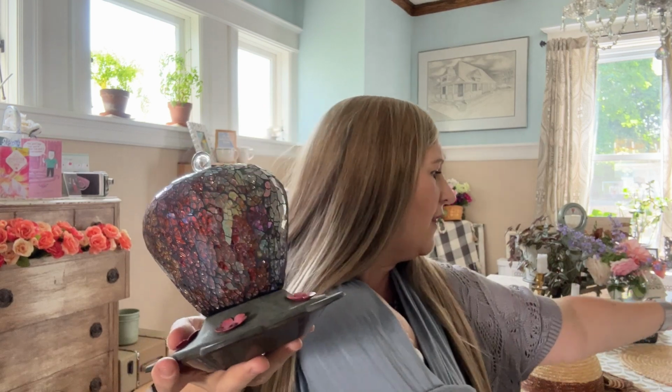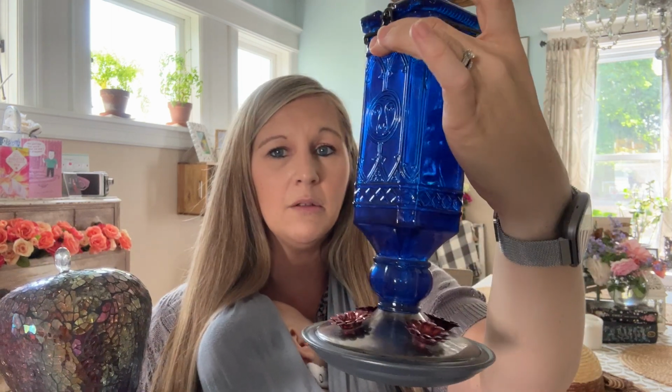So he grabbed this one, and he grabbed this one as well, this nice little blue bottle. I really thought this one was quite lovely. It just gives me very kind of vintage vibes. I think, like I said, it's going to add a nice little amount of whimsy to the backyard and hopefully attract some hummingbirds for our yard as well.